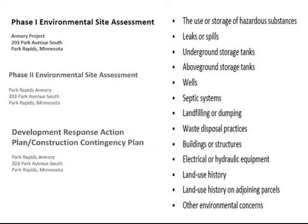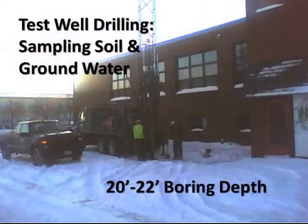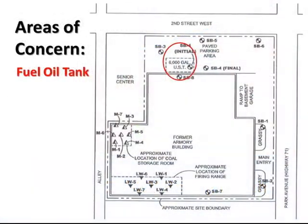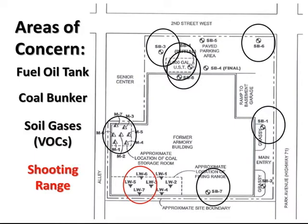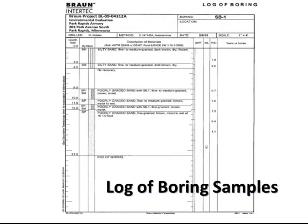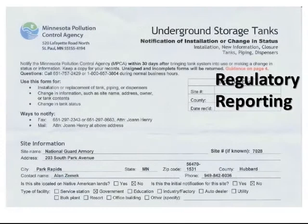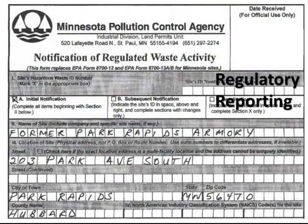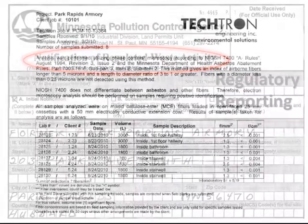The Phase 1 environmental assessment identified those issues. The Phase 2 environmental assessment involves actual testing and sampling to identify potential areas of concern, particularly where the buried fuel tank is, in the coal bunker, the presence of soil gases, volatile organic compounds, and lead in the shooting range. All of these issues had to be studied and monitored, tested and sampled, and where appropriate, a development response action plan written up and, of course, approved by the Minnesota Pollution Control Agency.